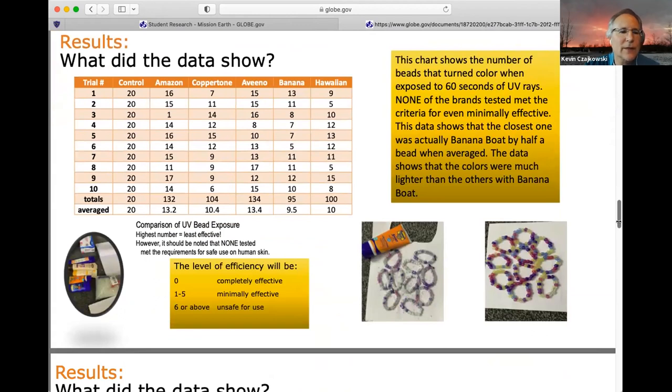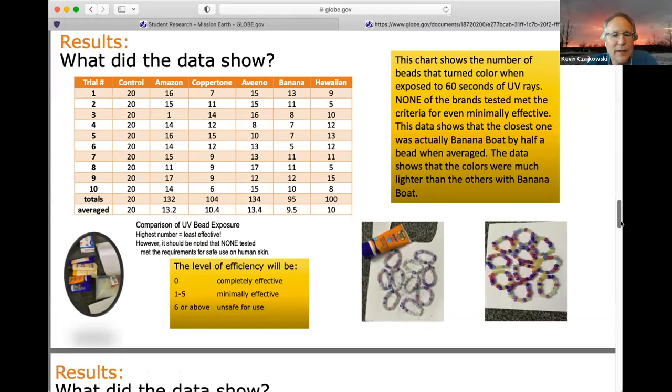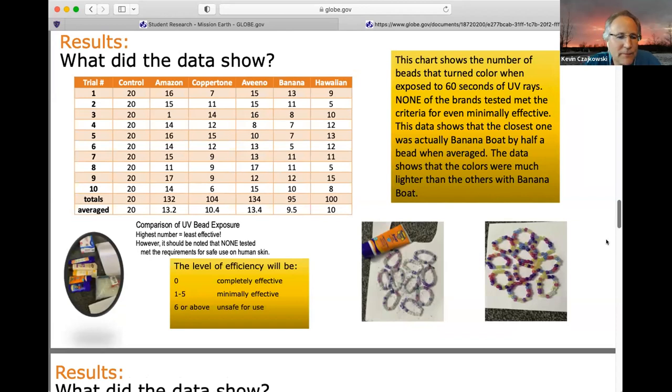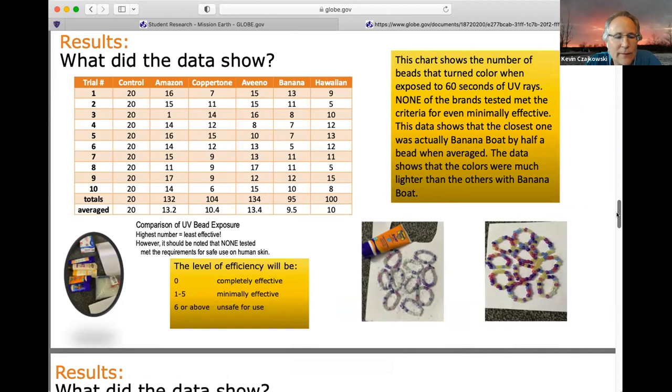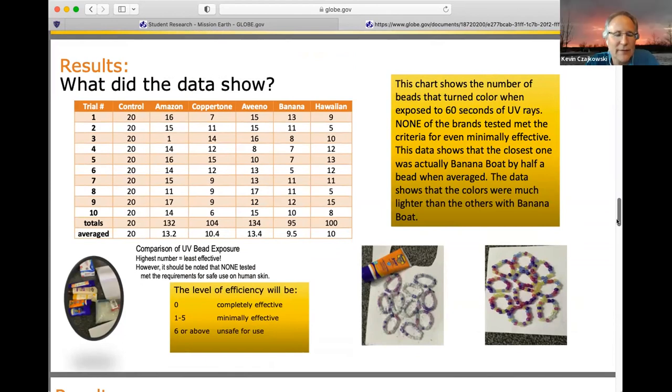All right, so what did the data show? The control, always good to see, all 20 of them changed color. And then the varying levels, and she did an average. You can see that Banana had the lowest average. Aveeno, and the other one was the other one. Sorry, Amazon. Amazon had the highest average. So I suspect Banana would be the best protection and Amazon Aveeno would be the least protection. Oh, and she also had this level of efficiency on her table here. Not quite sure. Well, that's how she rated each bead, I believe. And then she counted up the beads that were effective or not effective.